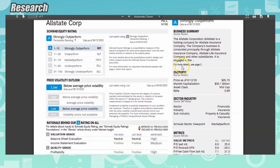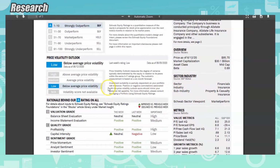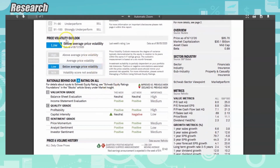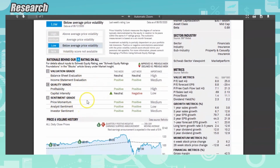It gives you information about the company. It gives you the sector, so it's insurance. You've probably heard of Allstate Insurance before. Commercials all over the place, right? There's a price volatility outlook. There's valuation information, so it tells you how their balance sheet looks, their income statement. And then, is it important? The balance sheet evaluation is neutral this week. Last week it was neutral. Is it important? Yes, it's a high importance.